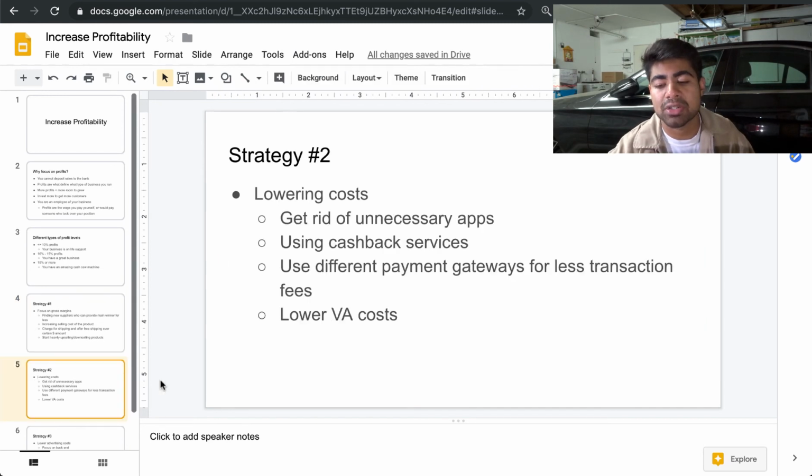But strategy number 2 is lowering the costs of running your business. Now, this is actually the last strategy I would use in my own Shopify stores if I really have no other way of increasing my profits. And that's basically just getting rid of all the unnecessary apps, basically deleting all of the apps that are taking a lot of money but aren't really giving you the sales or profits that you want.